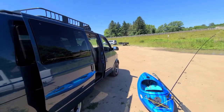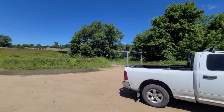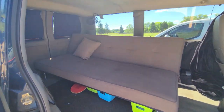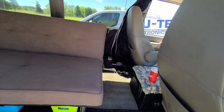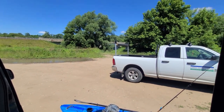A beautiful day here to be on the water. Got the conservation officers out as well, which is good to see. Yeah, just about to hit the water here. It's looking beauty from what I've already seen off the bridge.